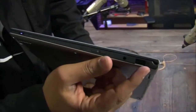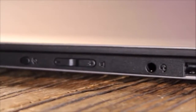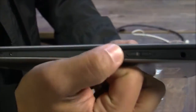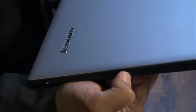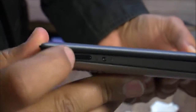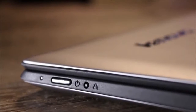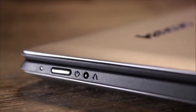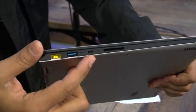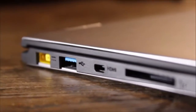For ports, we've got a USB here. We've got a headphone jack combination with mic jack. We've got a volume rocker, and we have this switch which will turn off auto rotate. So you can accidentally hit this. It's not recessed, so you can easily hit it. Also, they have the unusual selection of putting the power button over here. You can see it actually glowing, letting you know that this is where the power is. Lenovo says it's recessed so you don't accidentally turn it on in your bag. Other side, you got that power port, we've got a USB 3, HDMI, and a full SD card slot. And there's really not a whole lot else to it because it is an Ultrabook.